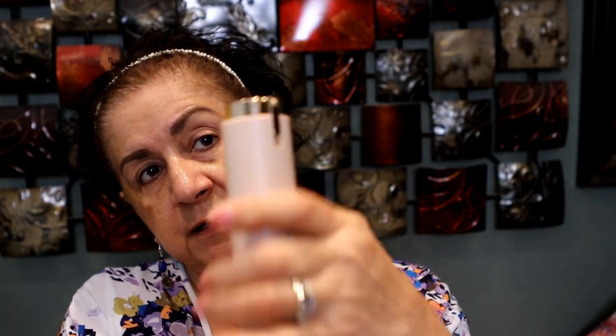So this is beautiful packaging. I love the packaging. It's like a light beigey pink. It's really pretty. And it is an air pump. You just twist it up and you don't get a lot in one pump. So I'm going to do 2 pumps. I'm going to start with that. I did use it last night.